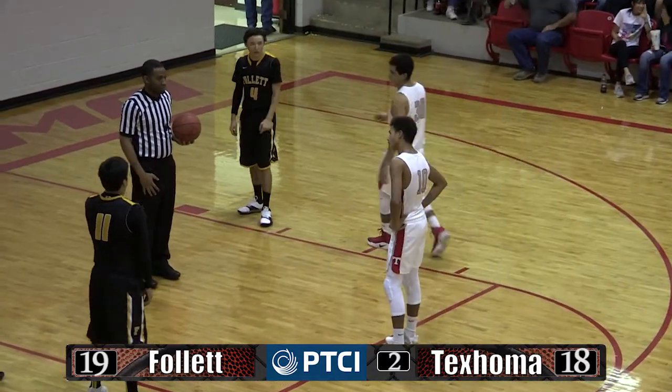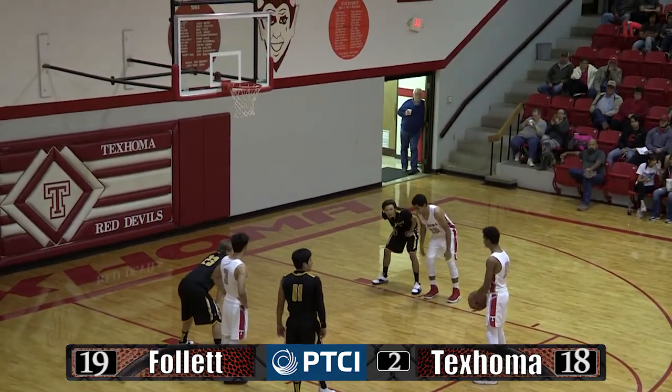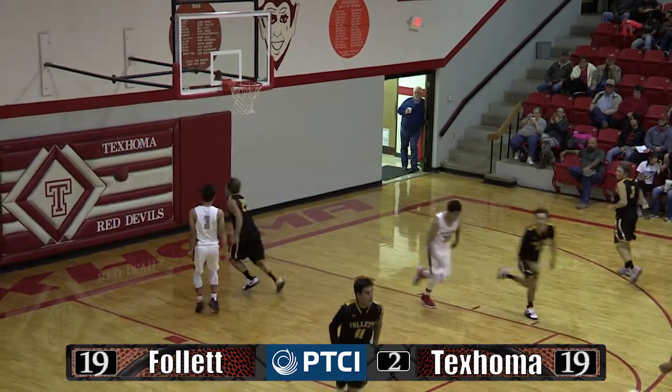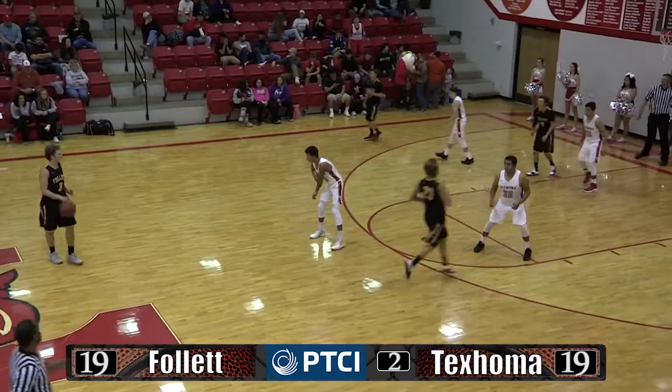Armando Martinez and Damian Martinez back into the game for the Red Devils. Gideon's second free throw is good. He's got five now, and we're all tied up at 19 apiece. 5:50 left to play in this first half.